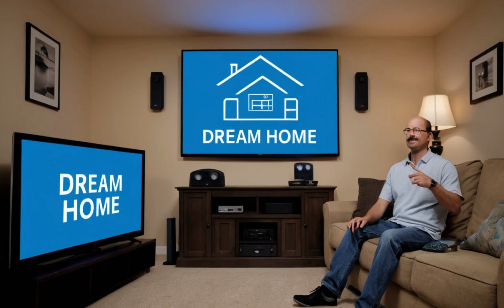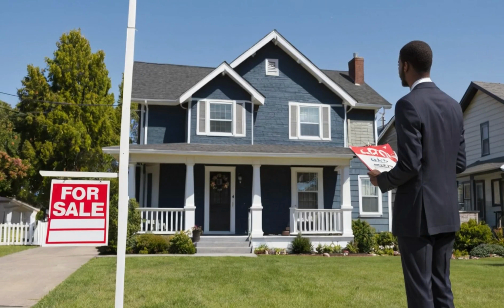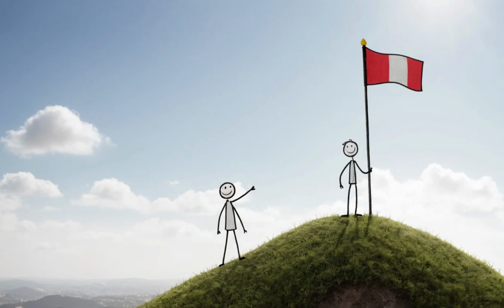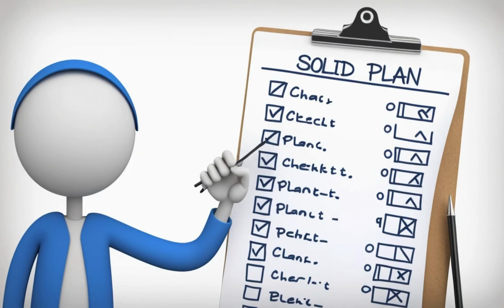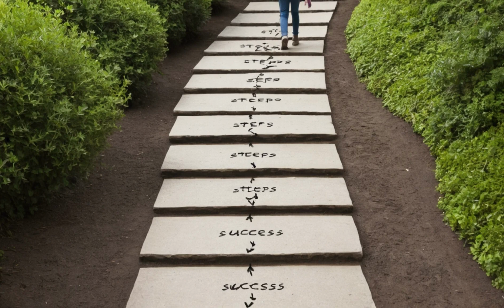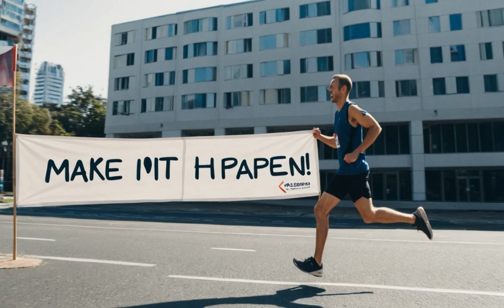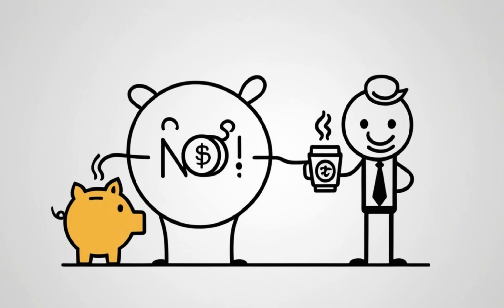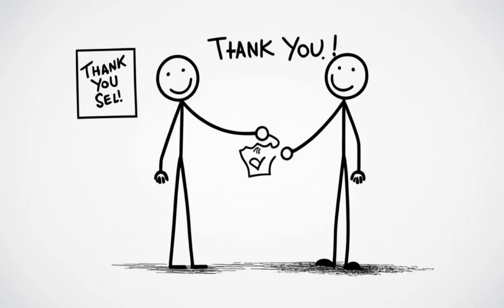Closing. So there you have it. How to buy a house at 20. It's not easy, but it's definitely doable with the right mindset and a solid plan. And hey, even if it takes a little longer than you hoped, that's okay. The important thing is that you're taking steps toward your goals. Now, go out there and make it happen. And maybe, just maybe, cut back on those lattes. Your future self will thank you.